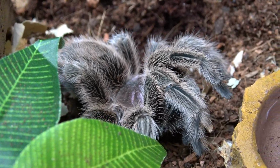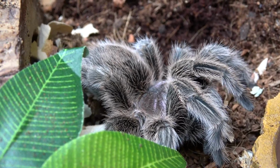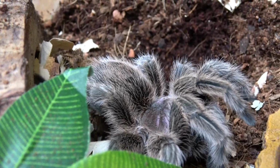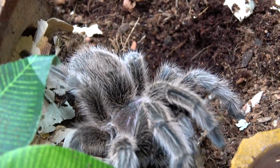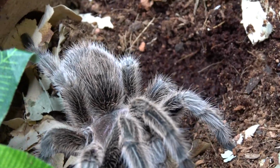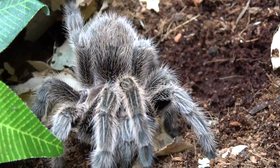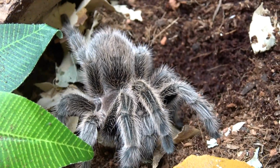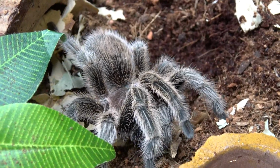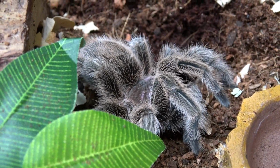So what I'm going to do now, guys, is leave Bruce for 2 days to settle in, and then I'll come back to you and let you know how he's doing. I will attempt a feed in a couple of days, but as you can see, he's got a very large abdomen, and I know he went through a long fast and then ate just before he came to me, so we may not get a takedown, but at least you can appreciate the beauty of this tarantula.